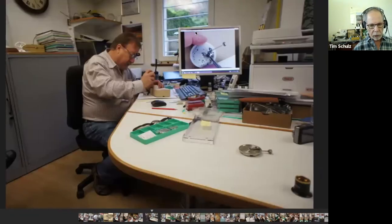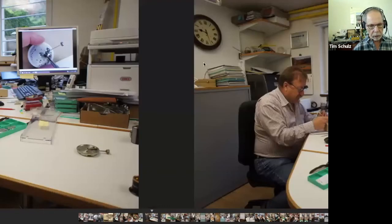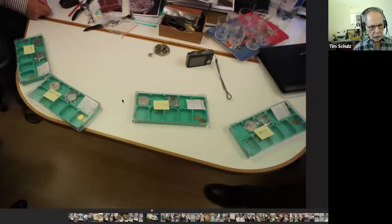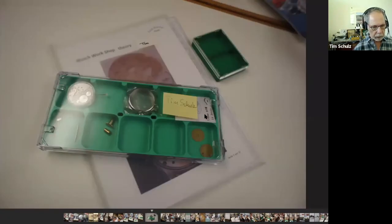So he's using a video microscope, projecting it on the screen, and he's showing us how we're going to take this movement apart. So he goes through the disassembly process. And then these are all our kits. We've each got a little plastic parts box with our name on it, with a case and parts that he's fabricated for us, and some brass tooling pieces that are used to hold the pieces that we're going to work on.